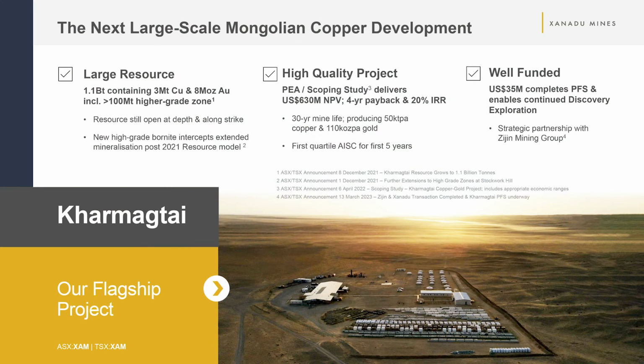Yeah, so Xanadu is a copper and gold exploration company, and over the last 5 years, we've been working on a very good discovery in the South Gobi region of Mongolia. The project's called Kharmagtai. And this is a large open pit copper and gold project located about 100 kilometres to the north of the Oyu Tolgoi copper and gold deposit, which is in production now, Rio Tinto.